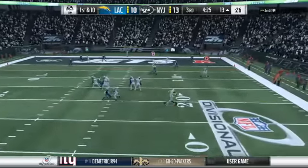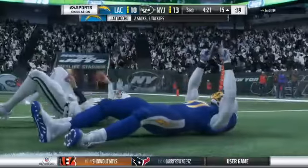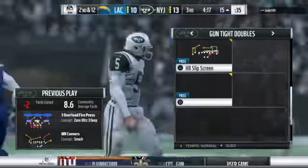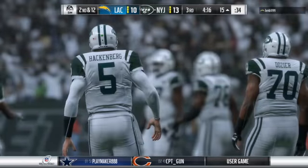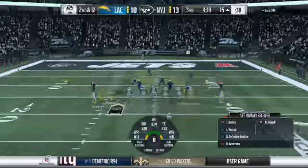Hackenberg on first down. Escaping the pressure. And no escaping this time as he'll go down. They got him for a sack. Jeremiah Tauchu in there to get him his second sack now of the afternoon. And they're behind the sticks here a bit now, dealing with a 2nd and 12.